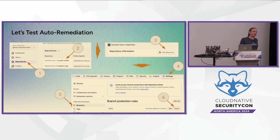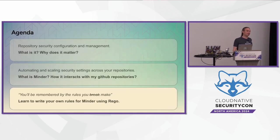GitHub Advanced Security is actually great, and this works alongside GitHub Advanced Security. A lot of this is basically trying to help you just get this stuff set up because, as we talked about earlier, when you've got 50 repos, it's no joke getting them all the same.